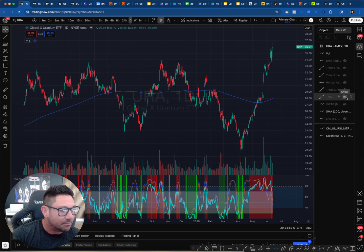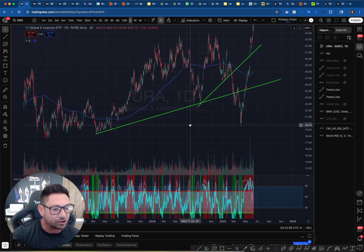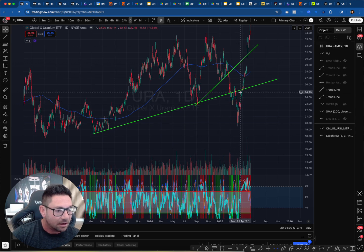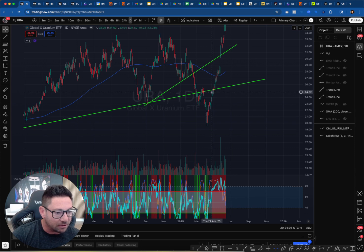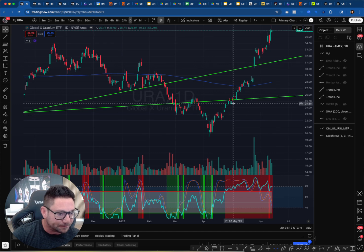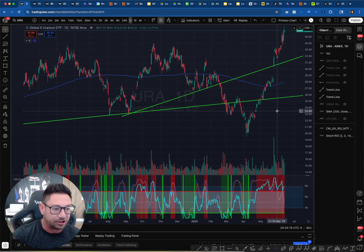So let me first give you this trend line here. This is the first trend line we went through. We had this resistance that we had broken down below, came up, then came back down, and from here just went right through it. You can see it struggled with it a little bit here, and then gapped up, retested it, and then we were off.